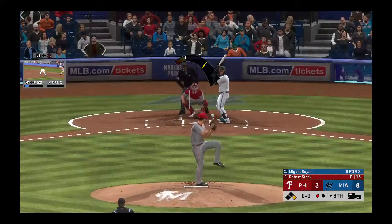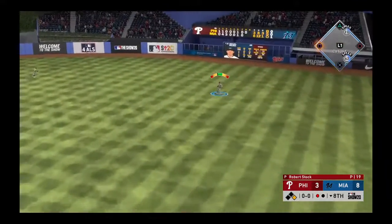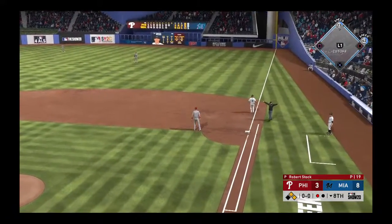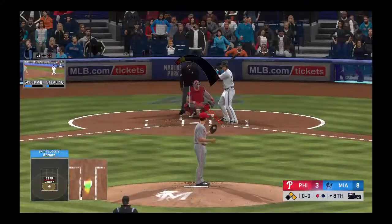So striding forward now, Miguel Rojas. He could really use a knock here. 0 for 3 in the game so far. That gets down, and he's got himself a base hit. And that runner will go no further than second as there are 2 aboard now.